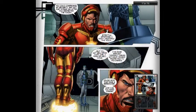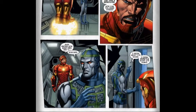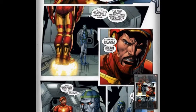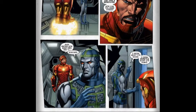Now 451 doesn't actually want to do anything. He doesn't seem like your typical bad guy who just wants to take over the world. He actually knows a lot about what he's doing. Tony's really angry at him, saying, you committed genocide, how can you make jokes, and how many died, and he gives the accurate figure there. He's not crazy, he knows what he's doing.